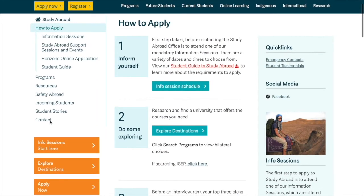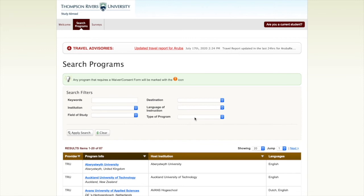And if you are searching for a field school or a short-term study abroad, go to tru.ca/studyabroad, and here you can see you can choose your program type.